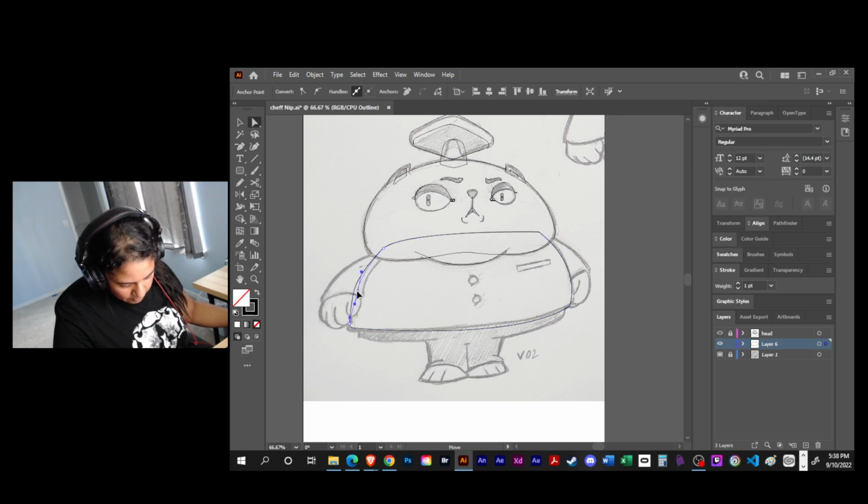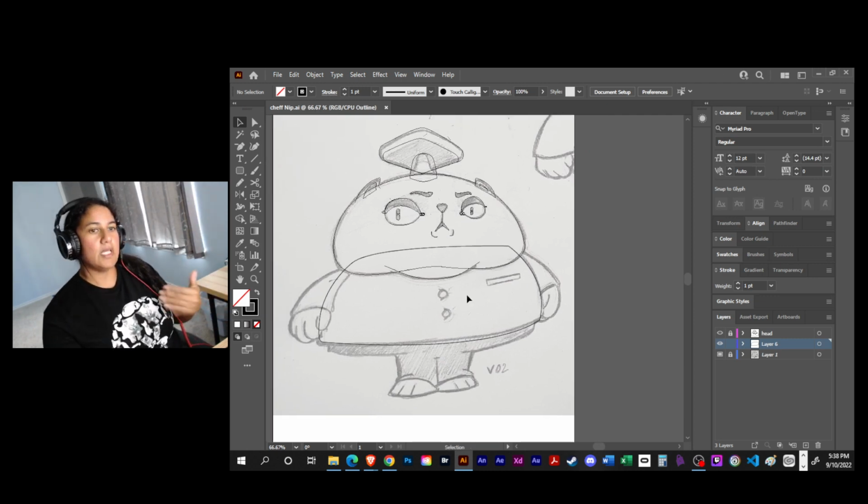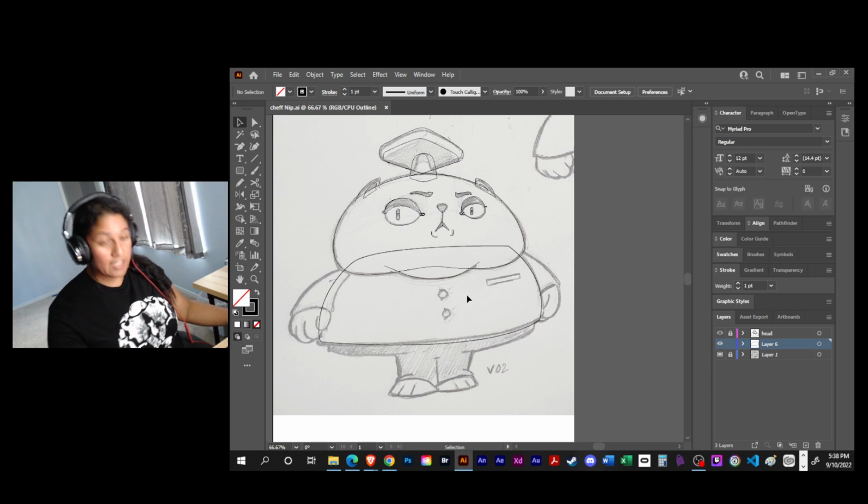Let's see, where are you? I know, there you are. I don't need you. Remove. And then I'm gonna go ahead and do this. So the trick with Illustrator is to get as much as you can with the least amount of what's called vector points or Bezier curves. Anchor points.